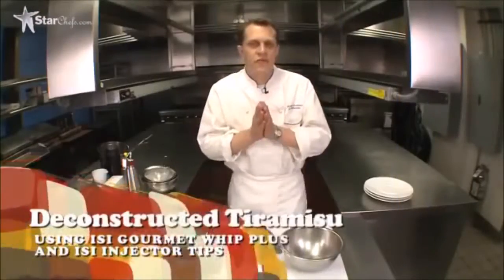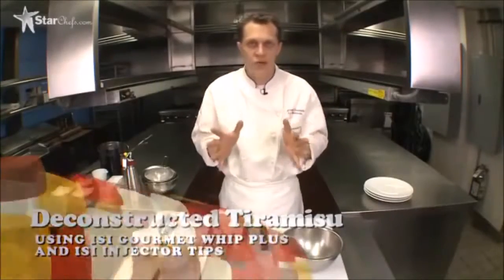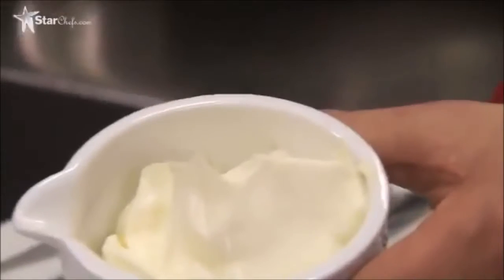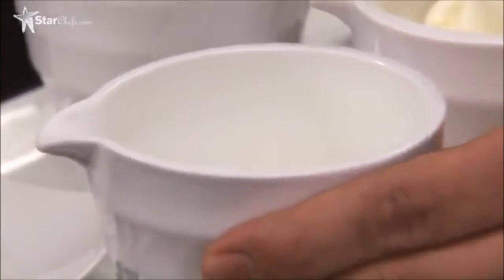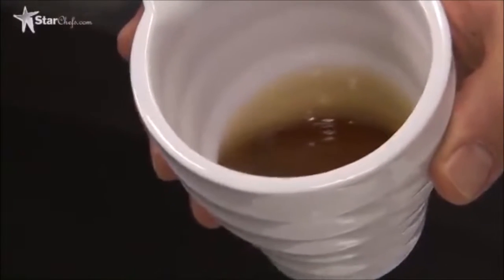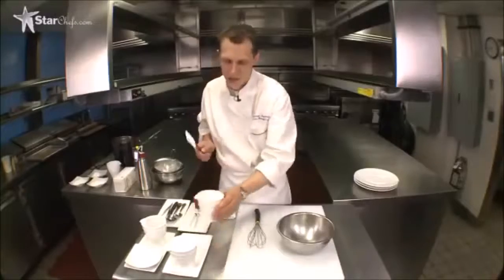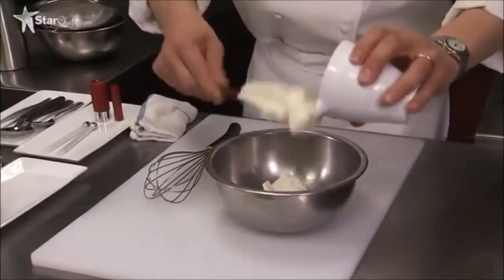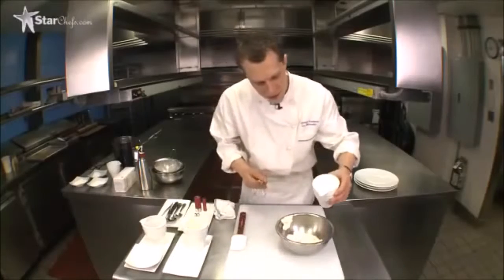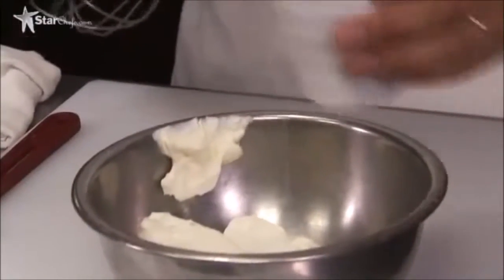So the first step for our deconstructed tiramisu will be to prepare the mascarpone cream. We're going to start with 250 grams of mascarpone, 150 grams of heavy cream, 25 grams of honey, and then lastly 25 grams of granulated sugar. So we're going to start with the mascarpone into a mixing bowl here. And then we're going to thin that out with the heavy cream.